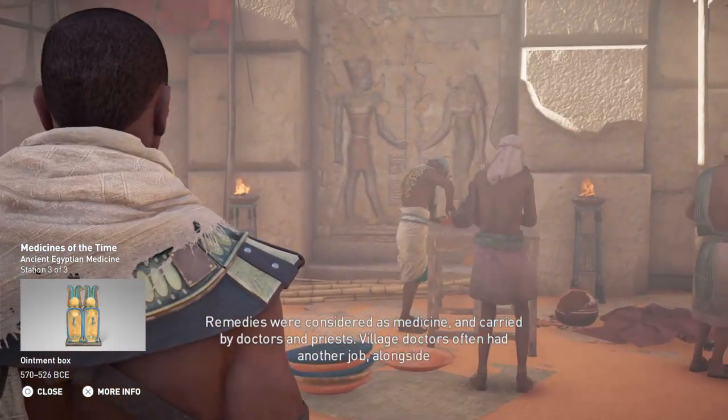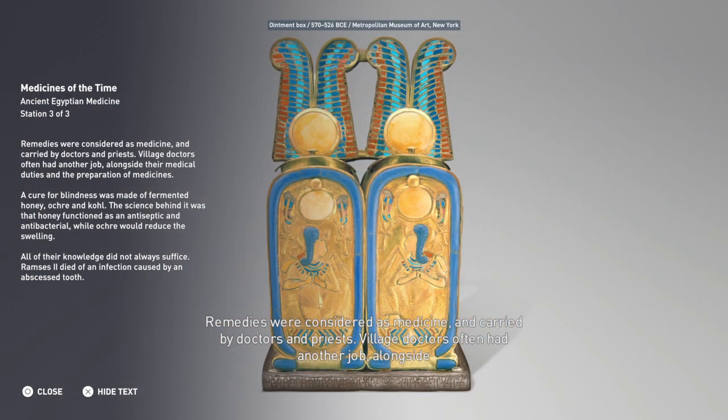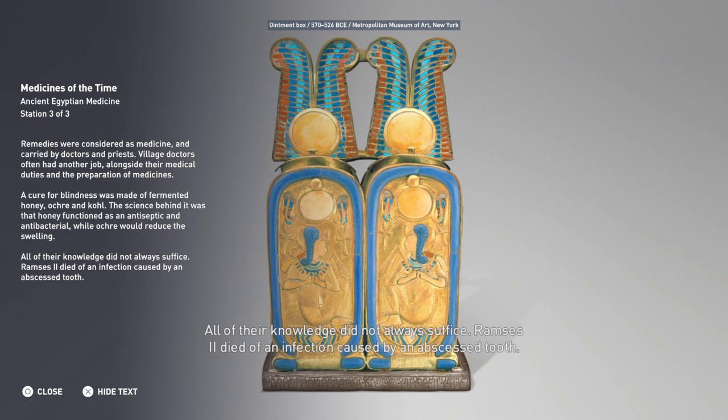Remedies were considered as medicine and carried by doctors and priests. Village doctors often had another job alongside their medical duties and the preparation of medicines. A cure for blindness was made of fermented honey, ochre, and coal. The science behind it was that honey functioned as an antiseptic and antibacterial, while ochre would reduce the swelling. All of their knowledge did not always suffice. Ramses II died of an infection caused by an abscessed tooth.